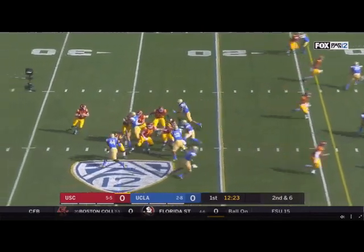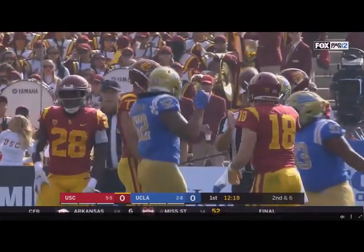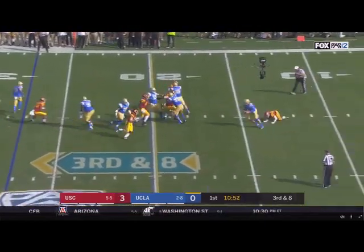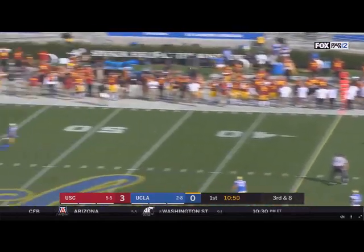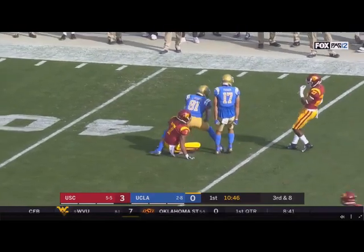Second and six. Daniels back to the air. Gets drilled and sacked back at the 30. Pressure coming. And getting there. Spade eludes it. Heaves it into one-on-one. Up to get it is Wilson. Caleb Wilson.